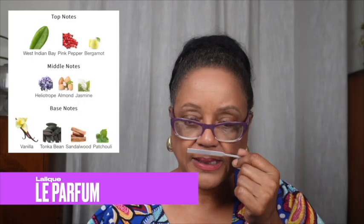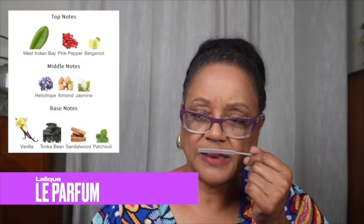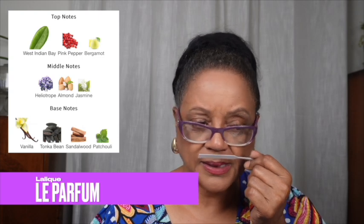This has a woodiness to it, probably an evening scent to me. I'm not getting any sweetness. I'm not really sure that I'm getting any almond out of it either.